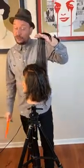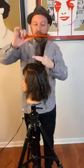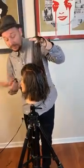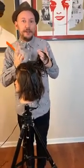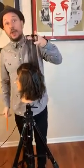So I'm going to introduce some layers then, because what does layering do? It's going to create a bit more volume. The shorter your layers, the more volume you're going to create. So you've got to make sure you've listened to the right consultation on the client. If she likes to have this a bit flatter, and she likes more of a California wave, where it's a little bit flatter and she can put a little wave in there, then leave it a bit longer.